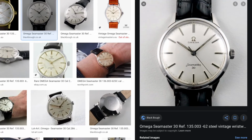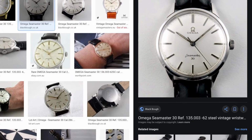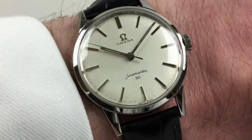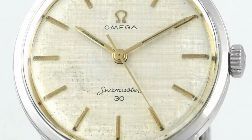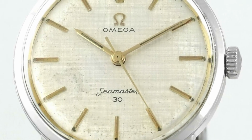You should compare the other photos with the watch for sale to see if there are any huge differences or irregularities. For example, the hour markers, logo or dial may be different. Make sure you look really closely. If the watch on the market looks the same as the other photos, it is a good sign that it is an authentic Omega watch.